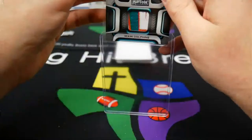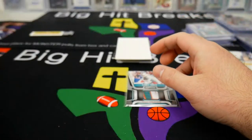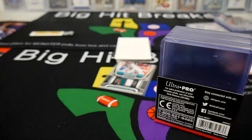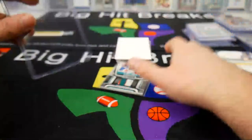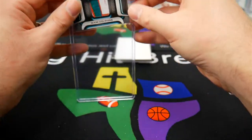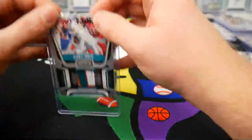Wish we could spread the love a little more, but at least two parallels. That's one thing. Let's get a thicker one than that. Open some top loaders. All right, 130 should do. If I can get the sleeve to fit in there. There we go.